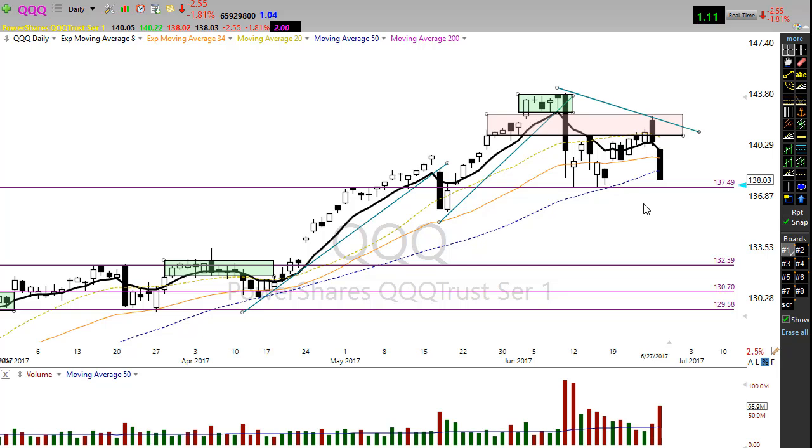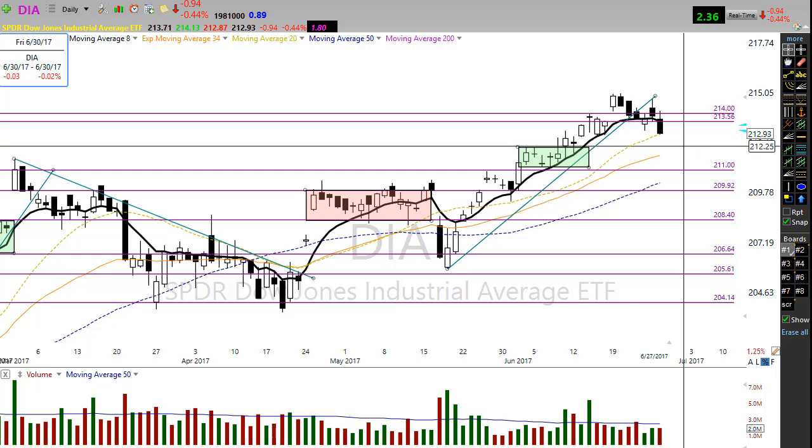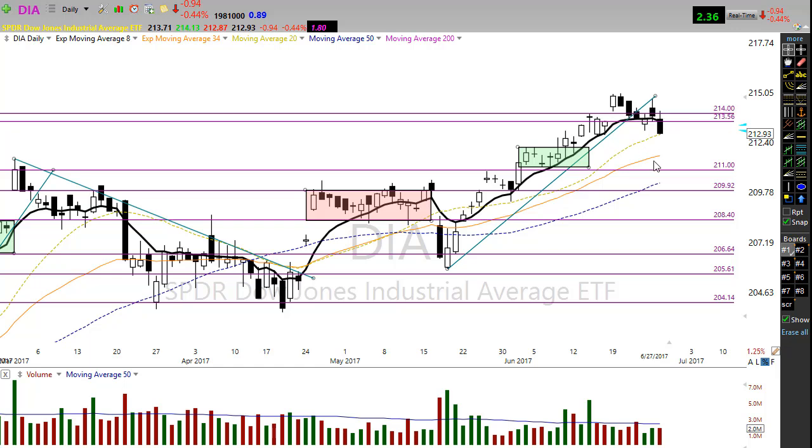If we look at the diamonds, you can see the diamonds is well away from the 50, much stronger than the other indexes, and a bounce anywhere in here is certainly possible, and a hold in this area. It wouldn't be out of the question at all to see the diamonds come down and test the top of this little consolidation before we catch that bounce. But anytime we could watch, and because of the end of the quarter, that adds to that.